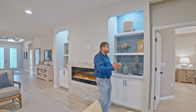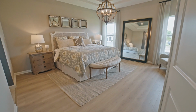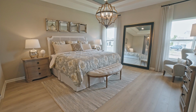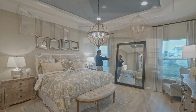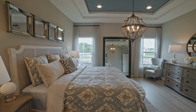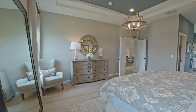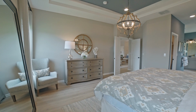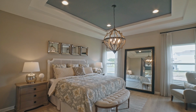So your master bedroom is a very good size. It's 15 by 16, and there is actually an option over here to have another bay window. So overall, you can have this whole thing as a big window, multiple windows for that matter. Your crown, your tray ceiling is actually an upgrade. You get these extra lights, which is an upgrade.